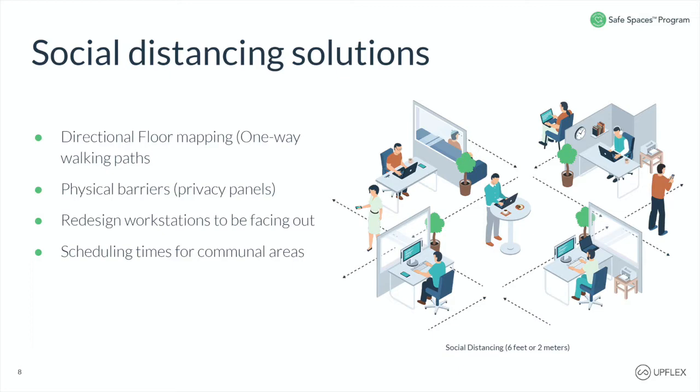Strategizing about how to accommodate customers and guard against infection now should include CDC recommendations designed for workplace settings, such as utilizing portable walls or privacy panels to enclose open areas around individual workstations, and having individual workstations facing out or providing more space between individual workspaces. The goal is preventing or minimizing face-to-face exposure time, which could also include scheduling time for use of communal areas like restrooms.